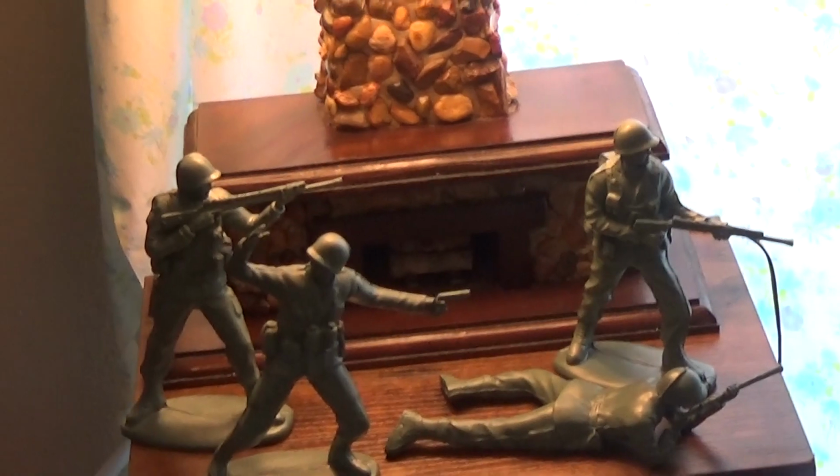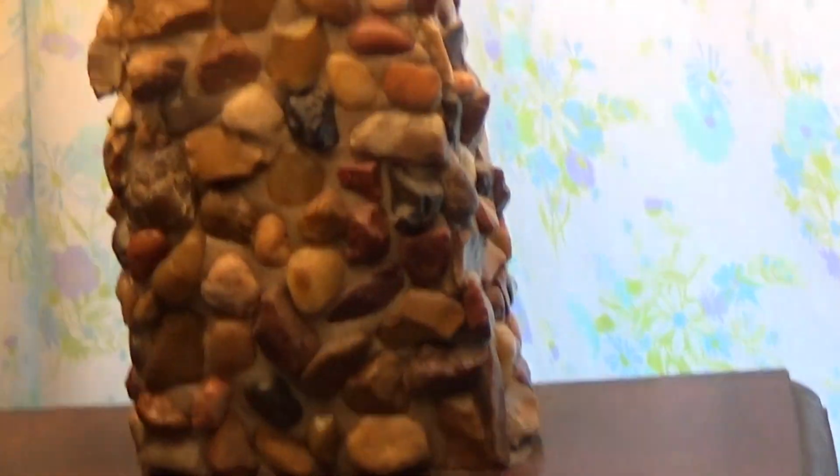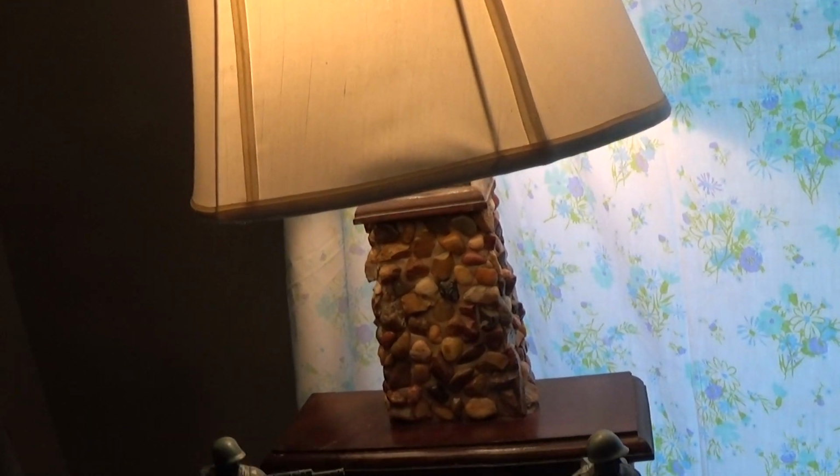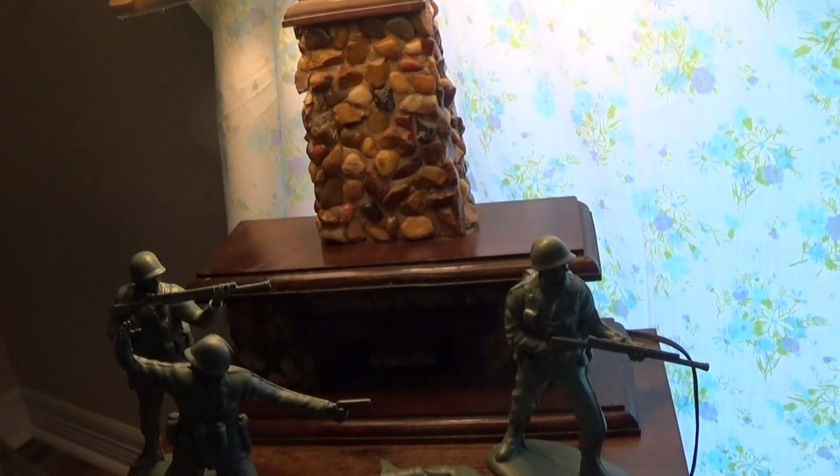This light, and I bought some of these soldiers to put over here for this light. This lamp is probably 60 years old. And look at this lamp, the way it's made. It's got like a little rock.